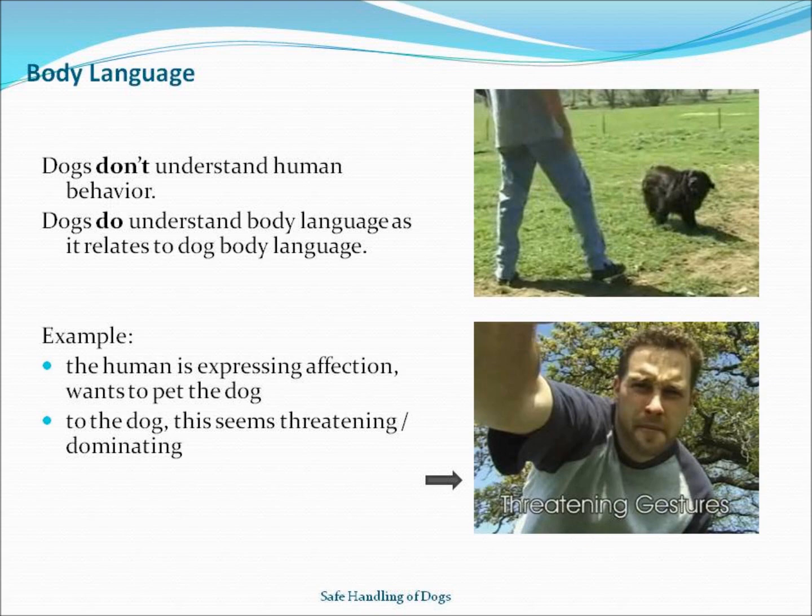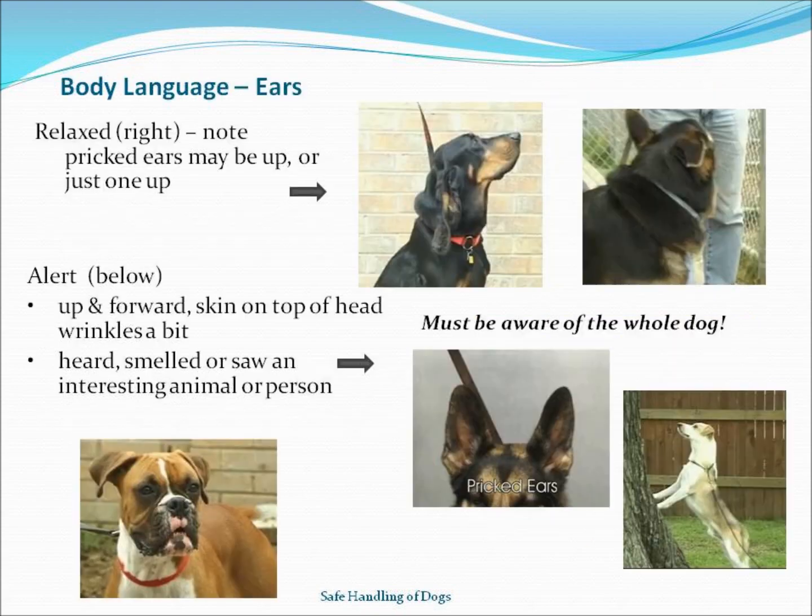Let's take a quick look at each part of the dog and what to look for. Let's start with the ears. Consider different types of ears. There's floppy, erect, and cropped. In the top two pictures, the ears are in a relaxed state. The bottom pictures show dogs that are alert.